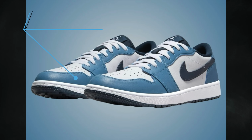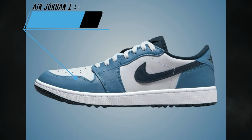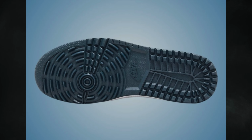Without a doubt, Nike has a ton of releases. Now, Jordan Brand doesn't have as much, but they do have a lot. And to start off the releases from Jordan Brand, we have the Air Jordan 1 Low Golf Aegean Storm. This pair features a white, armory navy, and Aegean Storm color combination. They drop on July 1st. The retail price will be $150.